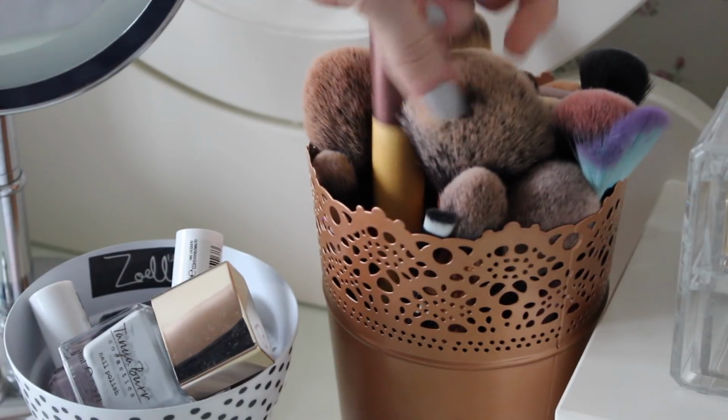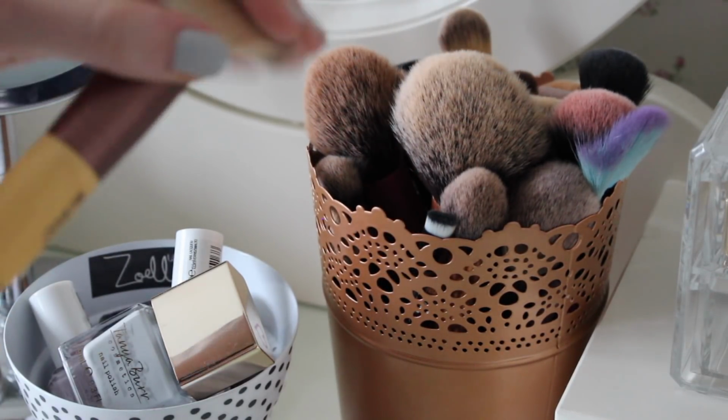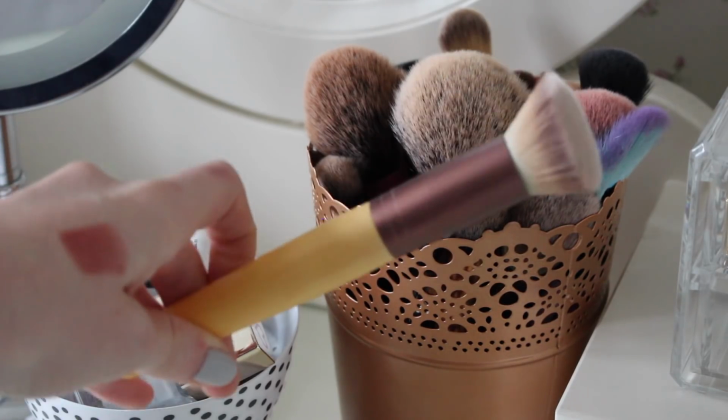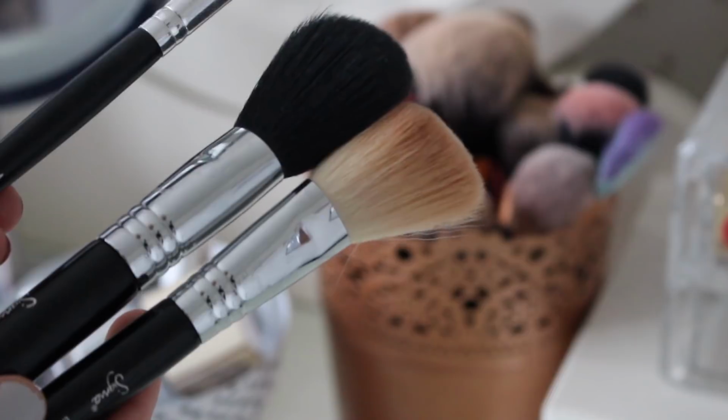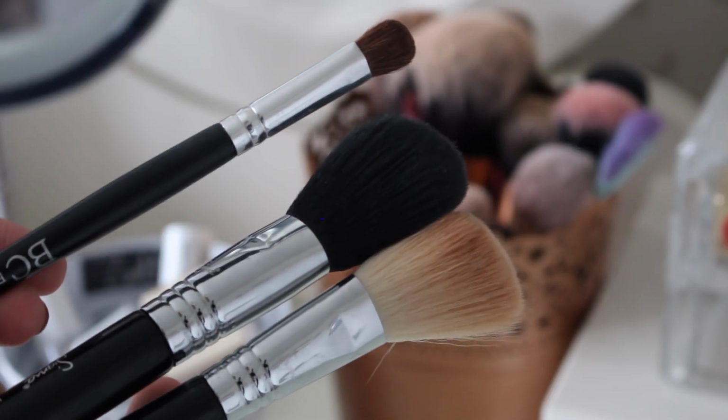I have some of these eco natural ones, which are also great. They're quite soft as well, which is really nice. So I just have some Sigma ones. This is what they look like. And then I also have this Body Collection one, which you can get from Body Care.